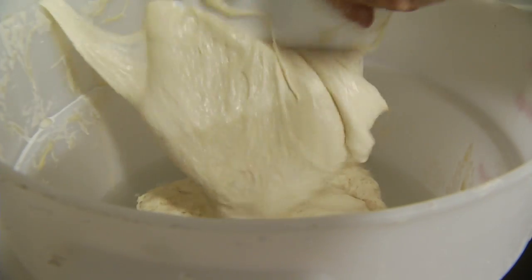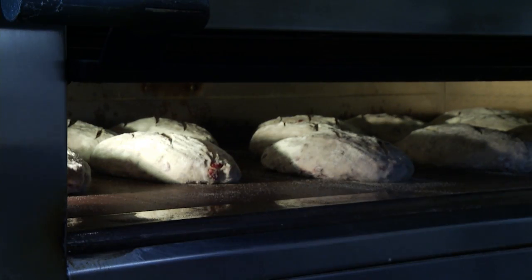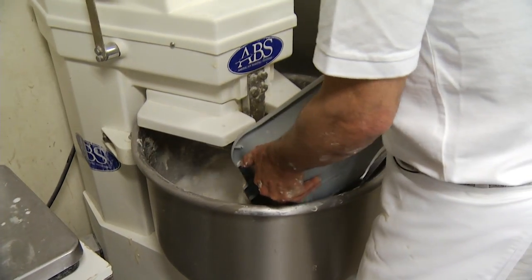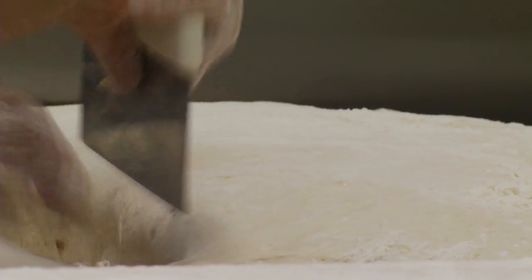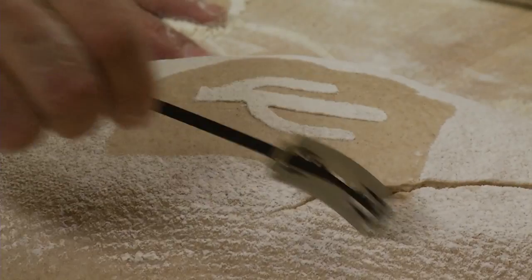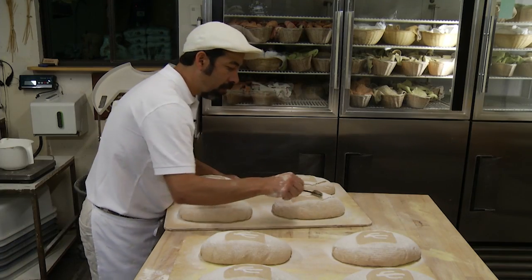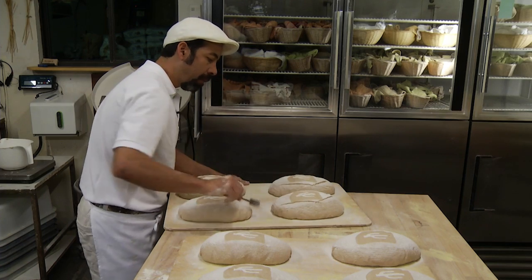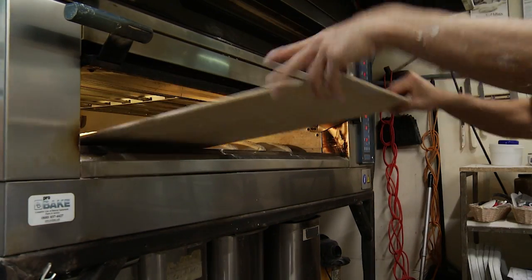It's 4 a.m. and he'll make almost 200 loaves of bread by midday. As he bakes the breads he shaped the night before, he's also mixing new dough, measuring and shaping the next batch, and putting his mark on every last piece. That's the baker's signature on the bread, and scoring it properly with a razor. And then that function is to get the bread to expand.